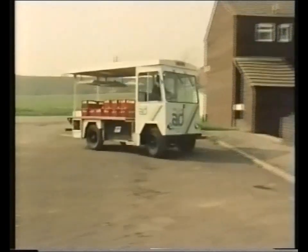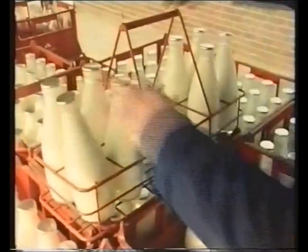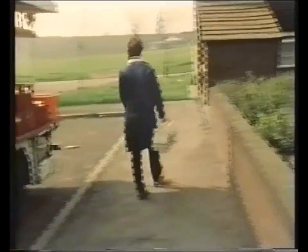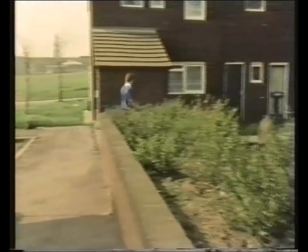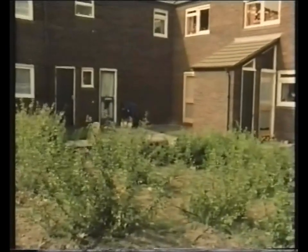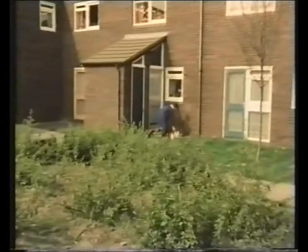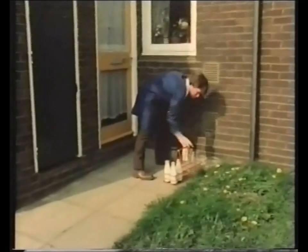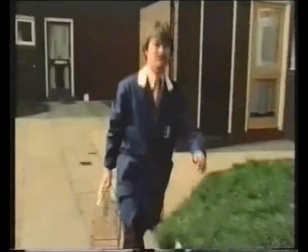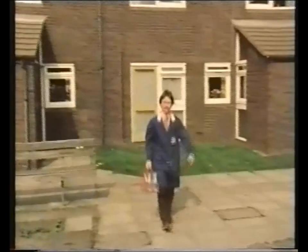Perhaps this is how your milkman arrives with the milk for your house. This milk float serves a suburb of a large city. And milkmen work hard. They have a lot of houses to visit. You rarely see them sitting down or taking a rest on somebody's wall. They know that the sooner they deliver to you, the fresher your milk will be. Do you know how many pints of milk are delivered to your house each day?